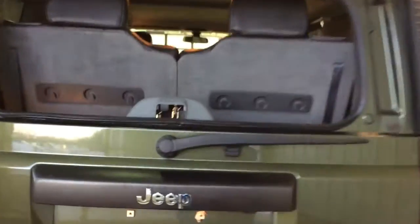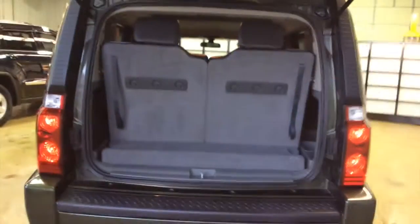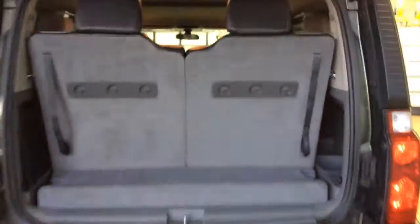Alright, this vehicle has a two-piece liftgate, has a rear glass that opens separately from the actual metal portion. With the third row seat up, there is not a whole lot of storage space. But the seats fold down very easily by releasing a knob. You gain quite a bit more storage.